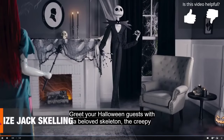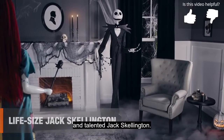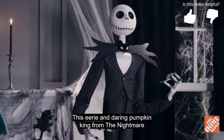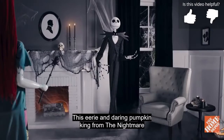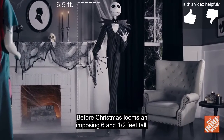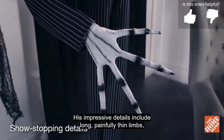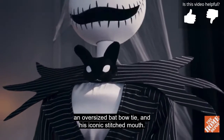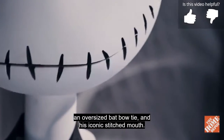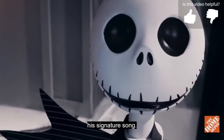Greet your Halloween guests with a beloved skeleton, the creepy and talented Jack Skellington. This eerie, endearing pumpkin king from The Nightmare Before Christmas looms an imposing 6.5 feet tall. His impressive details include long, painfully thin limbs, an oversized bat bow tie, and his iconic stitched mouth. Guests will delight when he croons Jack's Lament, his signature song.